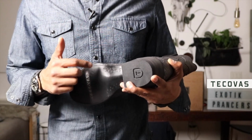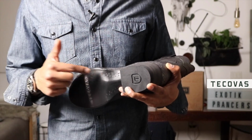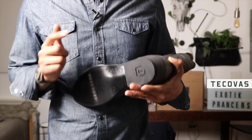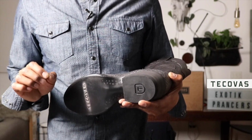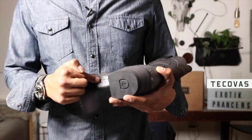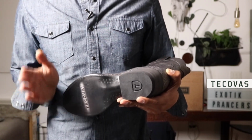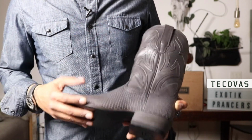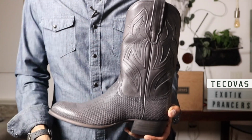The one thing that I want to mention, that Tecova, they use lemon wood pegs on their outsole and the brass nails, which someone asked me before about the Lucchese boots. They said, are your boots true Lucchese boots, because Lucchese uses lemon peg. On their cowboy western boots, they do, yes. On their ropers, they do not. On the Tecova ropers, they do use lemon wood pegs.